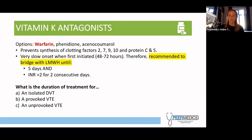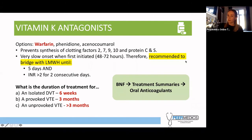Does anyone know what the duration of treatment is for an isolated DVT? Okay. So for an isolated DVT, it's 6 weeks. For a provoked VTE, it's 3 months. And then for an unprovoked VTE, it will be over 3 months. But again, you don't need to remember this because it's all on the BNF.